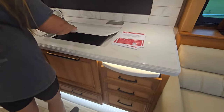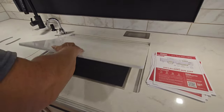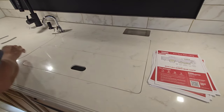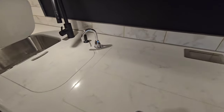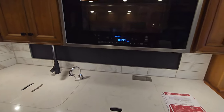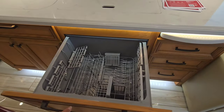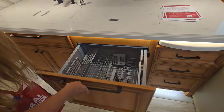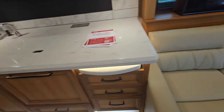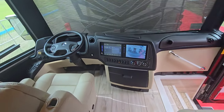Yeah. Oh, and look at the counter space you get. Because look at the cover. Oh, yeah, like induction heat. But I like how it's covered so you have all this double counter space. Some of the stuff you see in the Tiffin in ours, too. Dishwasher. A dishwasher? I don't particularly need that. Yeah. All one floor, all on the same level.